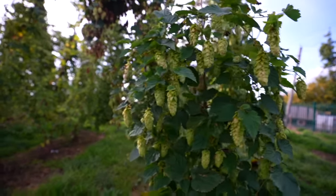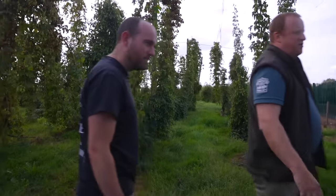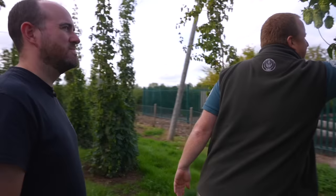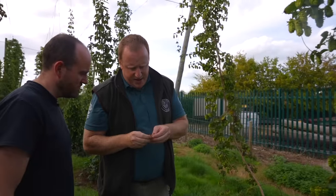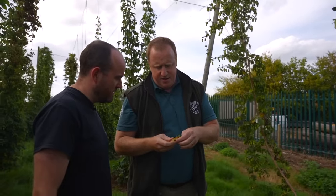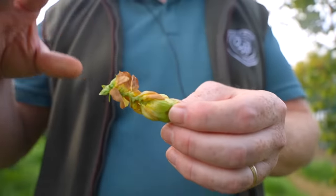So if we have a look at these ones, this is a sign of disease creeping in. Can you see it starts to break up? Yeah. So that's some powdery mildew, and it just causes the plant to pre-senesce, so it starts to ripen off early. Earlier than it should.